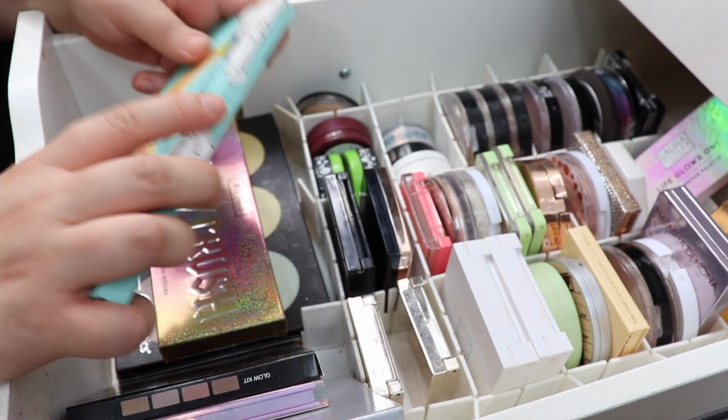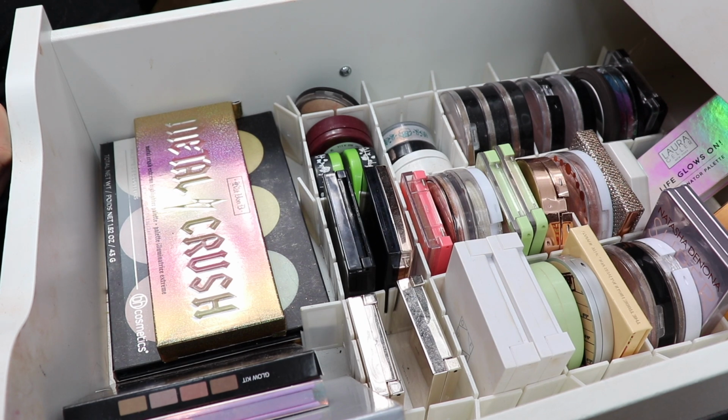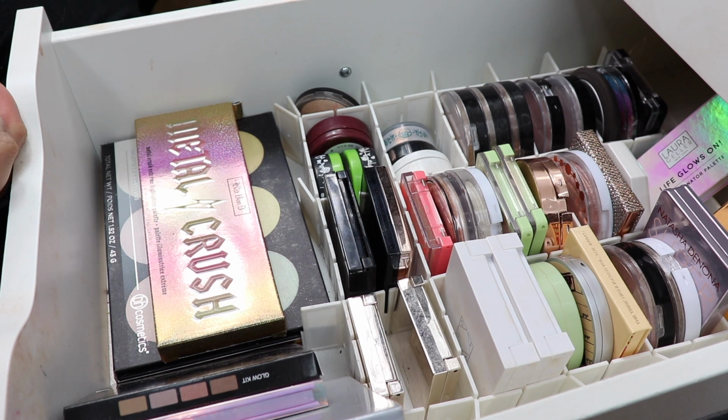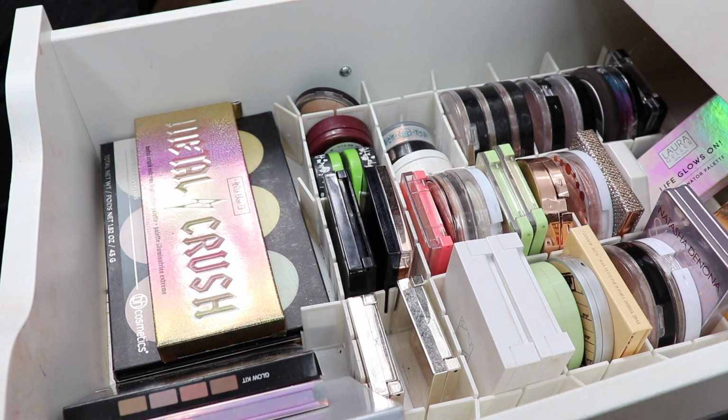Okay, now I just realized something. I do have two Kat Von D products in my collection. Yes, these are products that I am not willing to declutter because I use them off camera and I like them. If I didn't do YouTube, I would keep them. I don't feel like I need to explain myself, but I'm not gonna pick out the products from my collection and hide them from you.